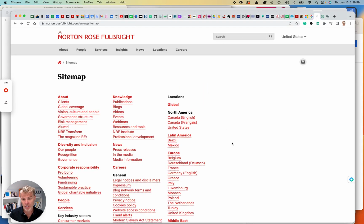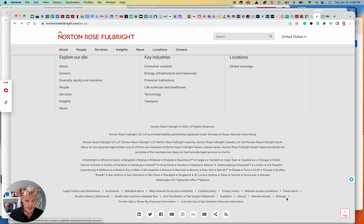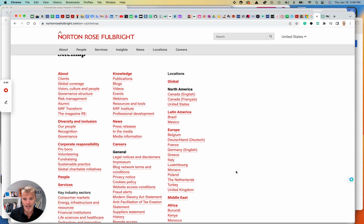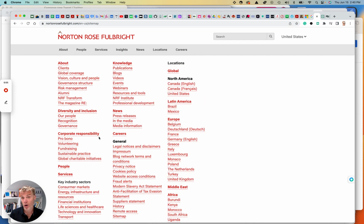And here I'm going to show you Norton Rose. This you can access from any website. You usually just go to the bottom of their website. Here, I'll show you. So this is their website. You go down here to something called Sitemap. Now there are apps you can use to do this and actually count the number of pages. This doesn't actually show you the number of pages, but it shows you the architecture, right?